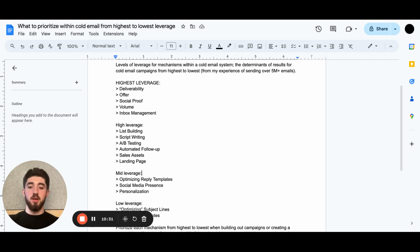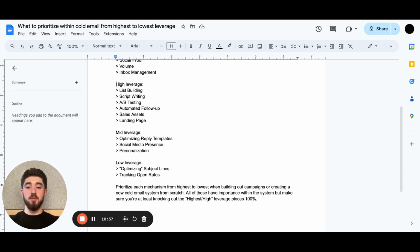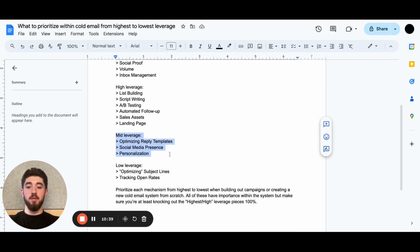All right, so that covers the high leverage category. Again, these are absolutely crucial. So yeah, you need to dial all those in as well. Now we're in the mid leverage category. So these things, they're not absolutely crucial. You can kind of get away without these, but these will help boost results for sure.